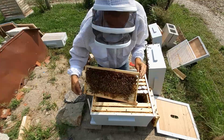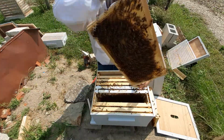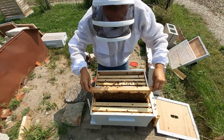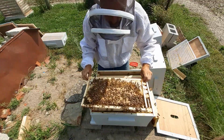Definitely something in that big tube here, and there's definitely something in there. I think my new queen hasn't even emerged yet, but why would the other queen leave before there's a new queen? I don't know. This is all, wow.